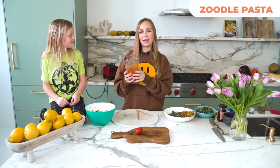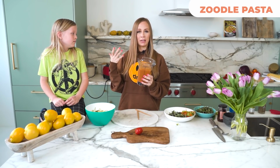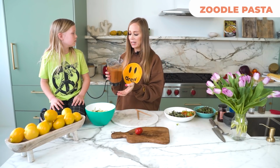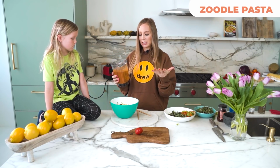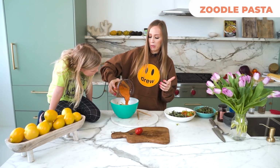And a tip for you guys as well, if you have the Vitamix, is to blend it a little bit longer, give it a minute or two. And then that naturally heats it up. So it gets a little bit warmer. And it's technically still not cooked, but it just is a little nicer on your palate eating it like that, being a little bit warmer.